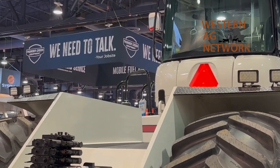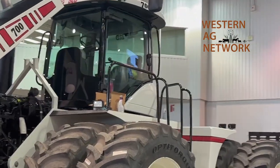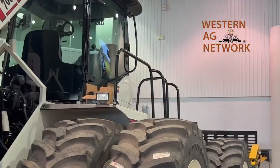So stay tuned. We'll have an update next week when the show's open, and I'll get you a few more details on this new tractor.